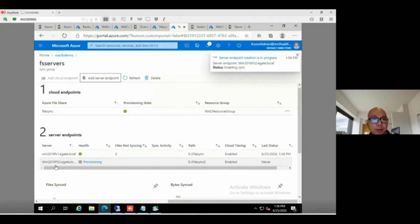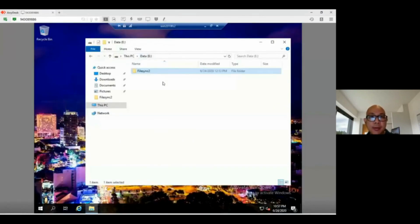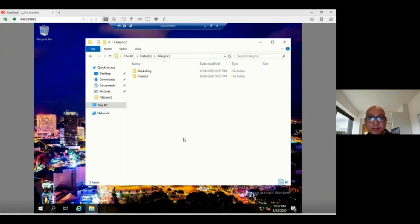Okay, so now I've already created an endpoint to that file server based out in Ho Chi Minh City. Over here you can see Ho Chi Minh City, I have nothing yet. And how long do you think it takes to sync? Depending on how much data. But if it's just a small amount of data, I can just refresh it and let it sync. Oh, here you go. It's already here. So I can see finance, HR, IT projects, marketing, all has been synced to my file server in Ho Chi Minh City.